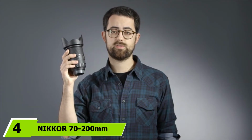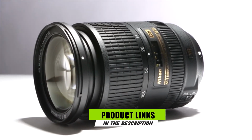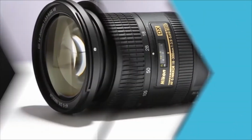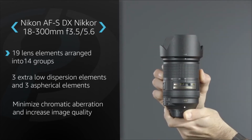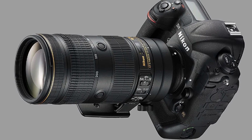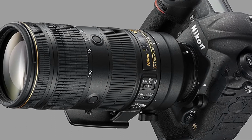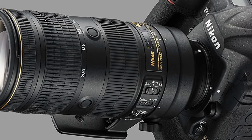Next at number 4 we have NIKKOR 70 to 200mm f/2.8E. Having a dependable macro lens can come in handy for those who need to shoot small details on objects. Macro lenses are also handy in food photography. Check out best cameras for food photography. Instead of picking a prime lens as the best macro lens for Nikon cameras, we decided to pick a zoom lens. The Nikon AFS NIKKOR 70 to 200mm f/2.8E FLED VR lens can be useful in these scenarios with its ability to perform both as a medium and long telephoto lens.